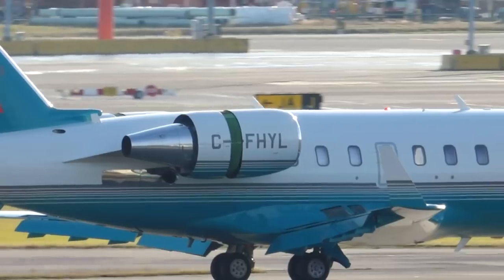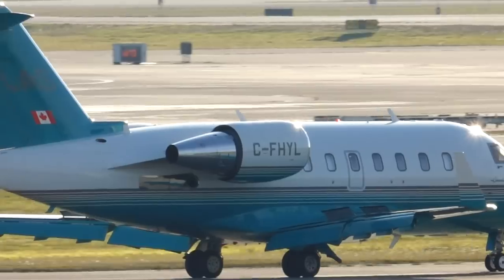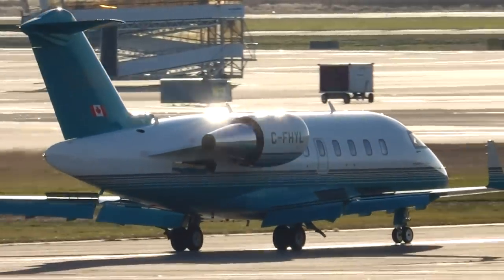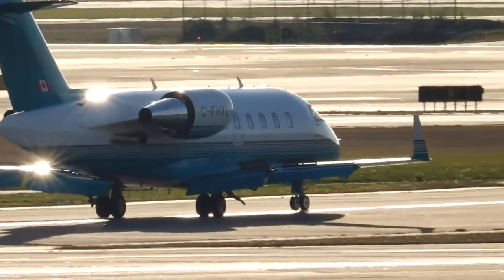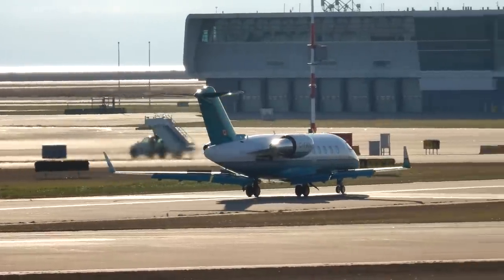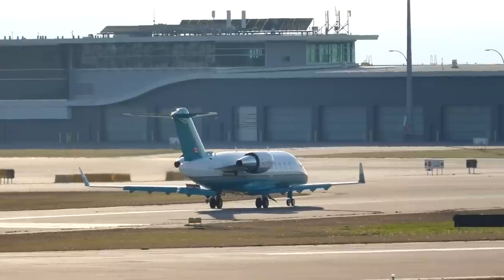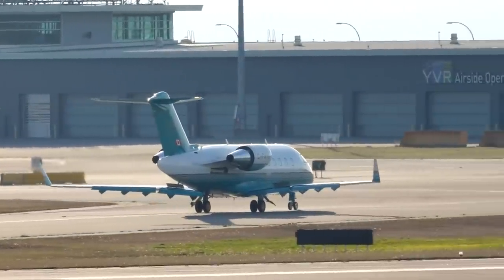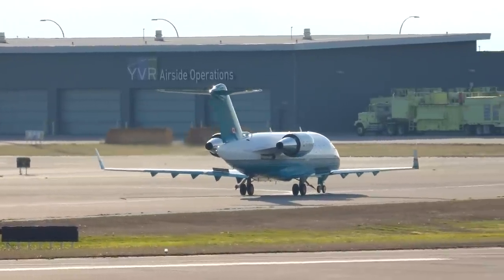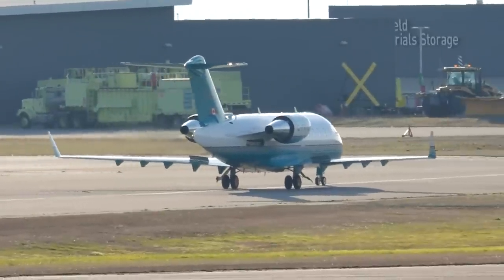Name of the company is H.Y. Louie. H.Y. Louie is the actual name, the corporate name of the owner, and hence the registration. Nice looking bird. Yeah, this flies pretty much every day. I guess they take company executives between their various stores, various locations throughout British Columbia and Alberta. And it is hangared here in Vancouver on the south side. So it's a Vancouver regular. We see it all the time.